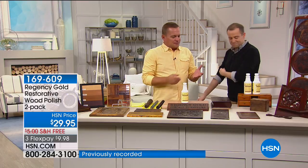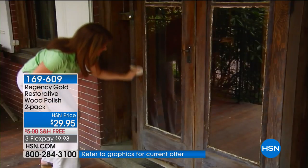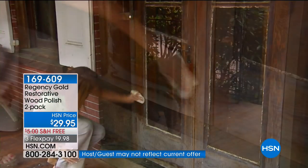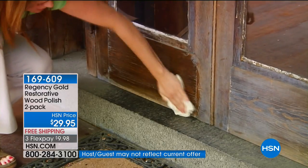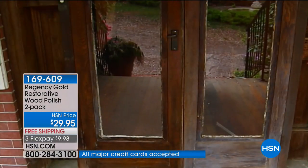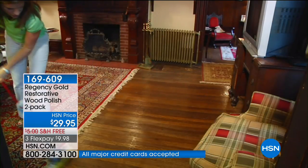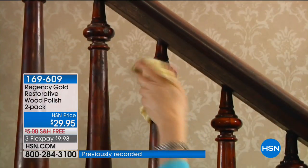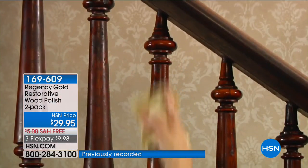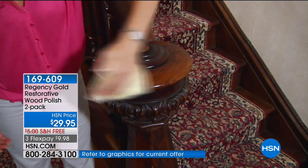It was invented by a wood craftsman, like you said, and been used since 1895. It does work a little bit differently. It's a liquid polish. Where most people are used to the waxes and those dusting sprays, you can literally use this on every wood surface in your house, whether it be painted wood or any type of finished wood. It cleans, polishes, and feeds your wood.